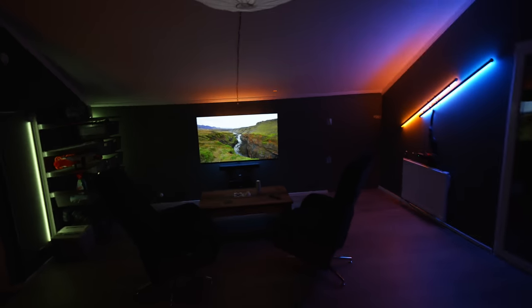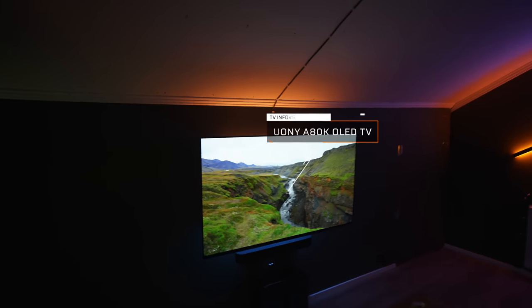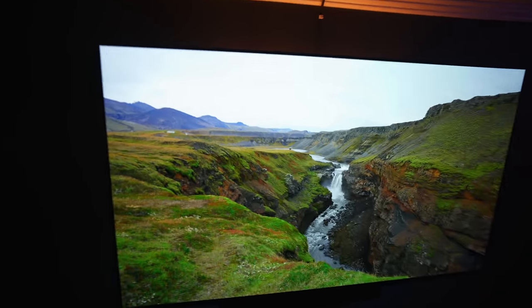I don't think I've shown you the new Sony TV that I got here in the studio, but it is so crisp. Basically feels like you're looking through a window. Whoa!